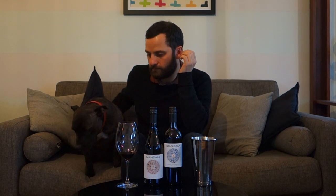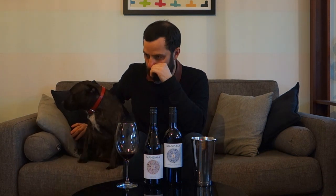Contained, balanced, reasonable alcohol management here. It's not really looking very hot. It does have those juicy, darker kind of plum fruits, slightly redder on the palate than on the nose. It has good freshness. It doesn't look particularly oaky at all. There's just a little bit of sweet kind of oak-derived tannin there. Very, very minimal. Well made. Very solid for $30.